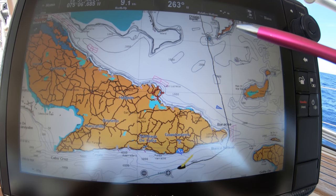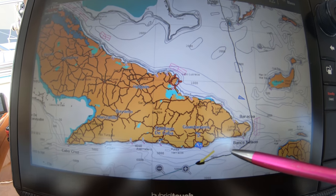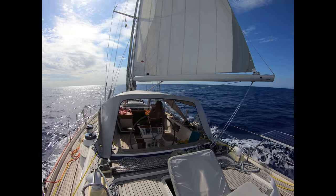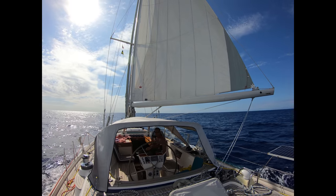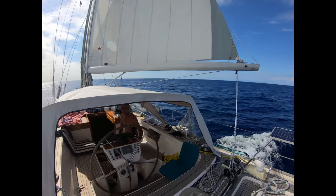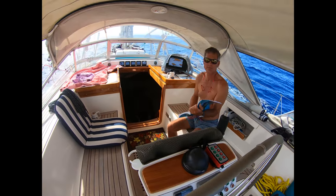Hours into the journey, we progress from North Rock through the Windward Passage, and we are here, south of Cuba. The wind is not playing a fair game. We were supposed to have some, but not really. So we've been motor sailing since 9 a.m. It's now 3 p.m. and we have a slight change of plans. Change of destination, more to the point.